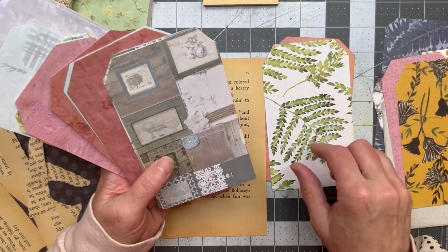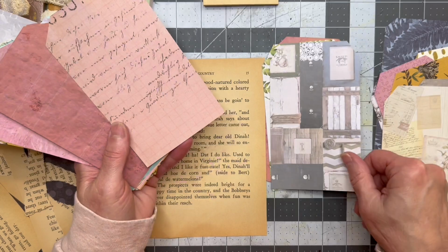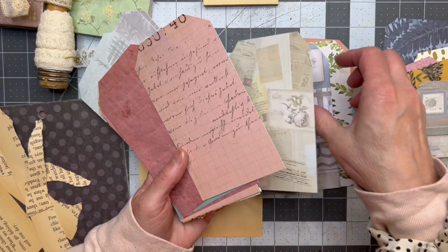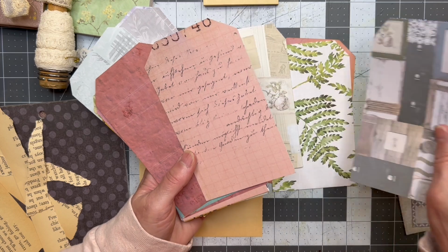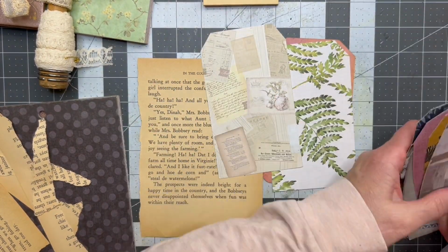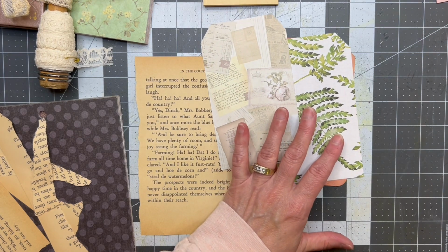This actually might be kind of nice. I can darken that up a little bit. And this has already got stuff going on. So does this one. Maybe switch that out. Let's see what else I have here. Okay, let's put these ones aside. And let me grab my brush here.